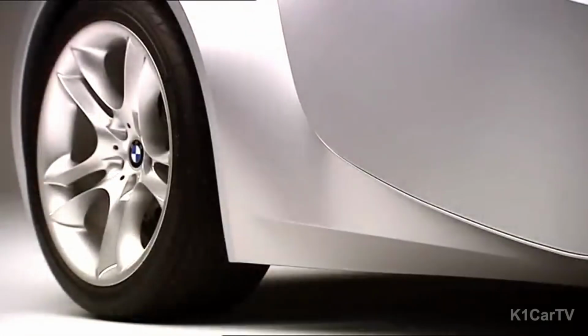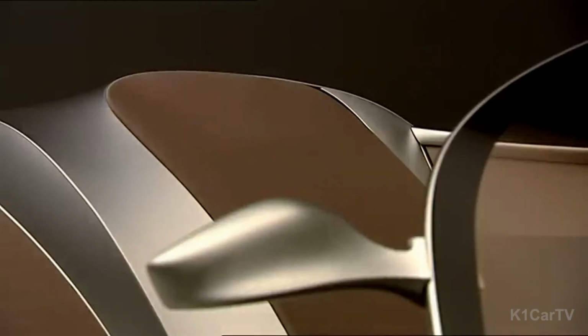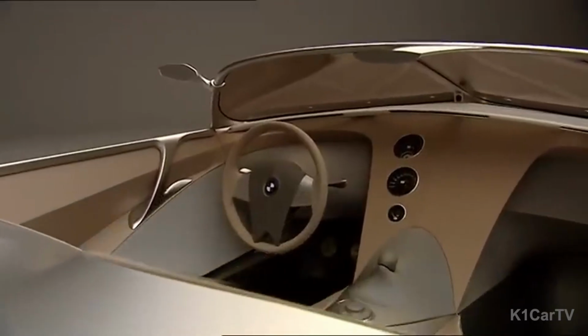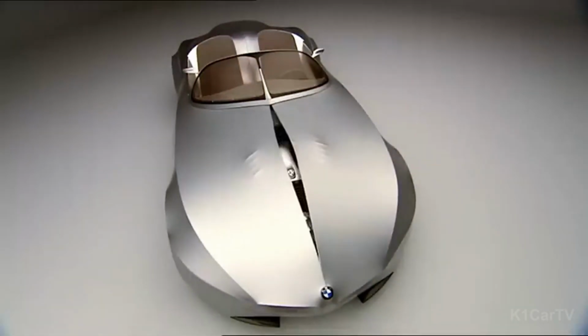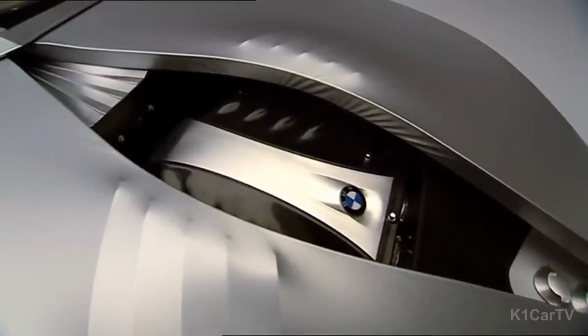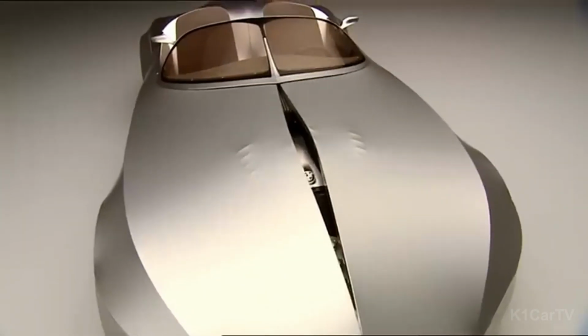This adaptable fabric skin is not only visually striking, but also functional, allowing the driver to customize the car's design and performance according to their liking. With its futuristic design and technological advancements, the BMW Gina represents the epitome of innovation in the automotive world. It redefines sculpture design in a way that surpasses previous concepts.